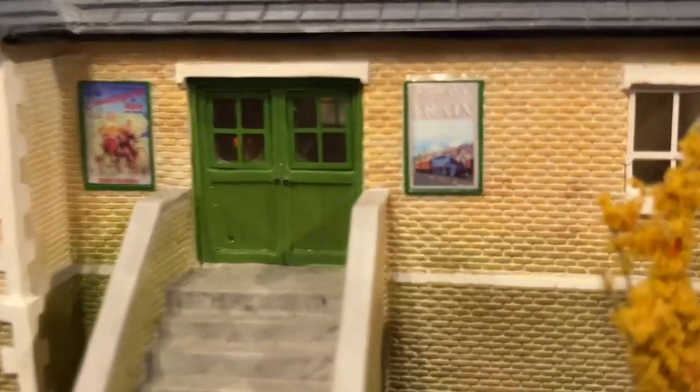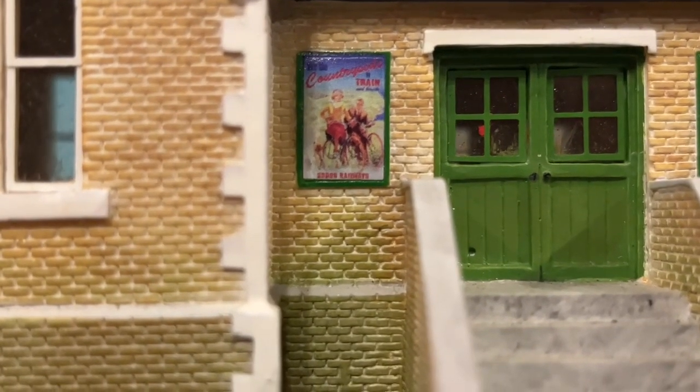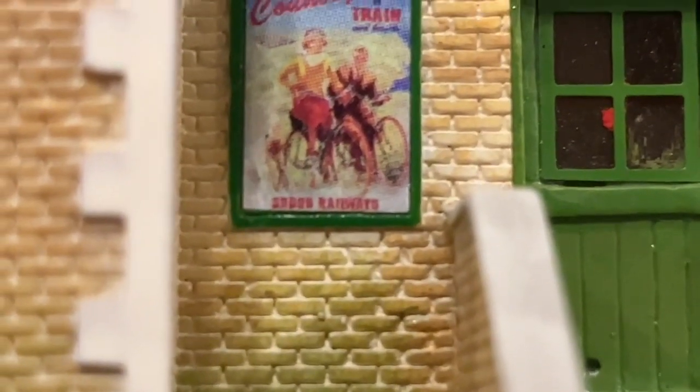Here's the Great Waterton station. I love this poster here. It's got, oops, sorry, Hornby Thomas on there. It's very nice. And I don't know what this is, but it looks like Wizard of Oz or something goofy. Oh no, they're riding bikes or something. What is that? Oh shoot, hold up. Sorry, I've never used a lens to read this. It says Sodor Railways. That is so cool.